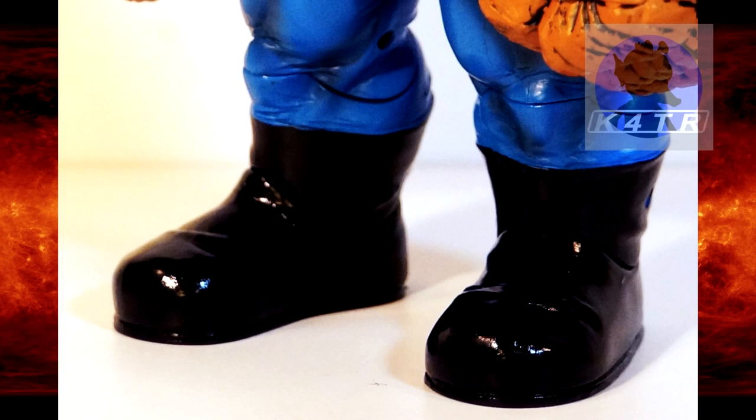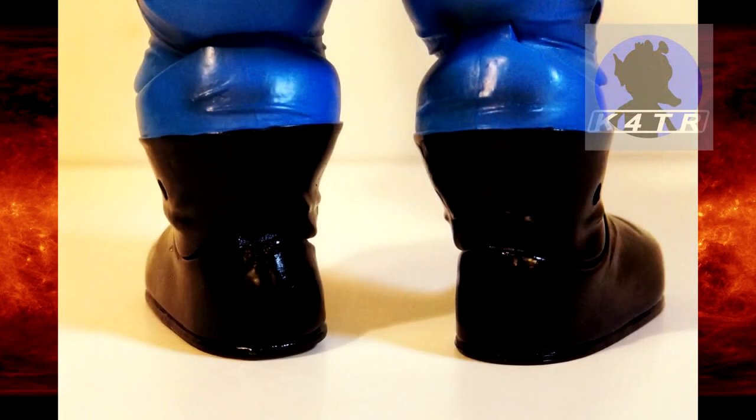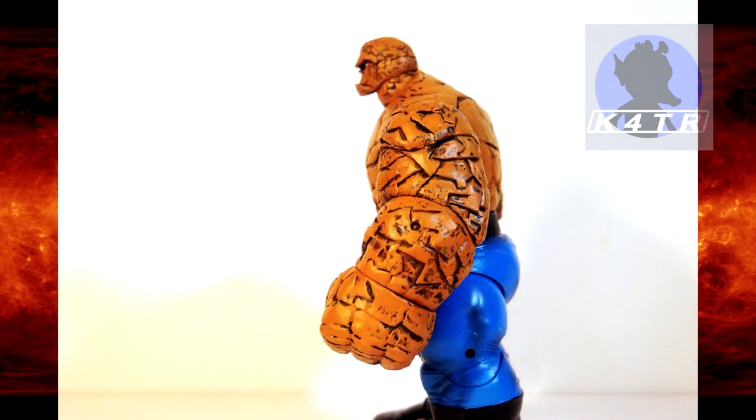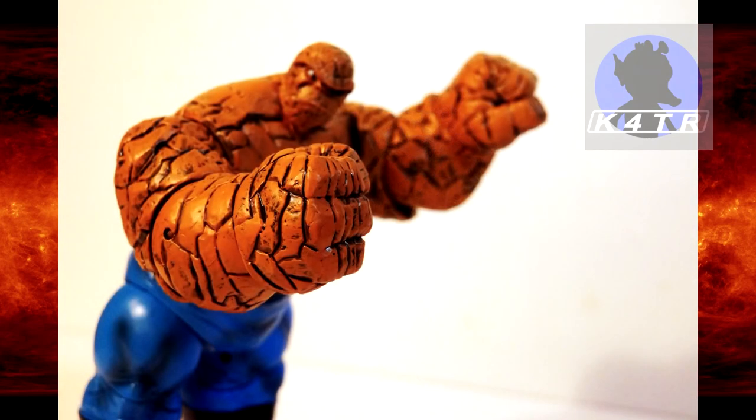Boots also have a really nice shiny black finish. So, no major problems with the paint application, except some tiny issues with the paint finish. Overall, it's an awesome paint job all round, very clean and colorful.